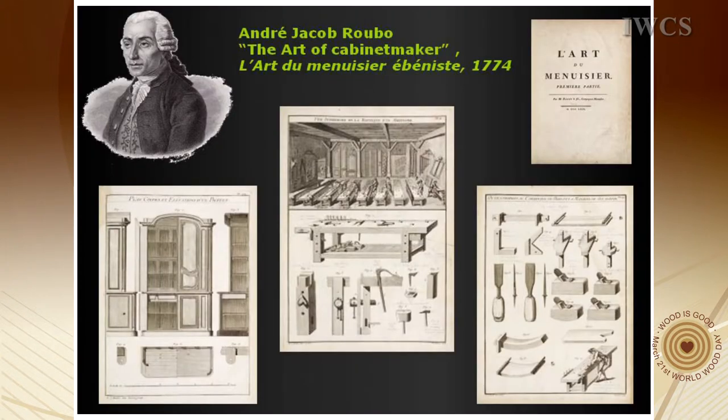It is precisely in this context that appeared in 1774 the Art of Cabinet Maker, L'Art de Menuisier Ébéniste, written by the master carpenter André Jacob Roubaud. Because of this quality, this book was for a long time a reference for cabinet carpenters and cabinet makers. The Roubaud is considered even today as the best traditional wood joinery treatise. It develops and discusses in detail the technique and knowledge of the craft and the carpentry which flourished under Louis XV in his golden age.